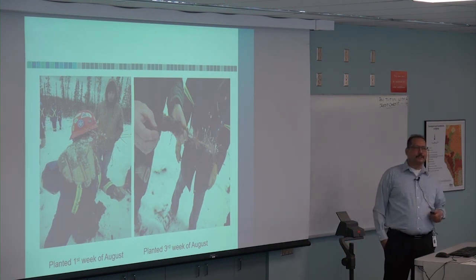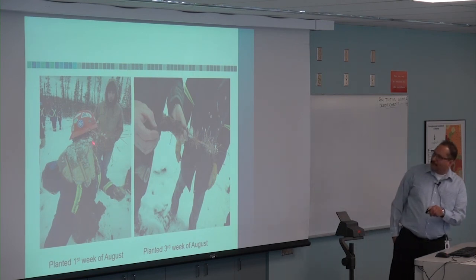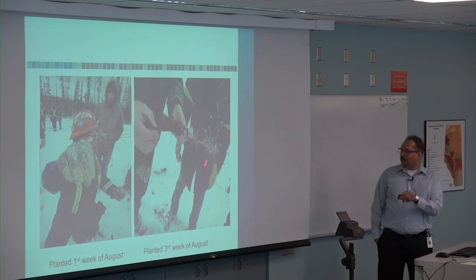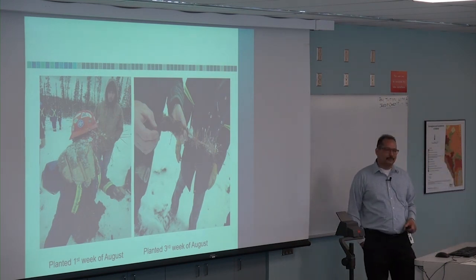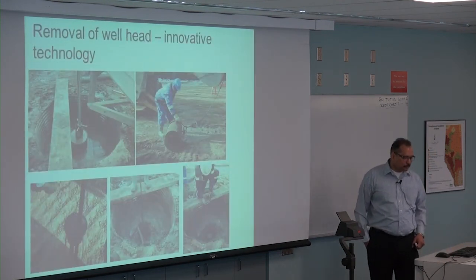But time of planting does have a difference on survival of a species. Like in this case, you could see a much healthier plant, nice roots and so on, compared to two weeks late, almost nothing. So all those will dictate reclamation, like what kind of success we have in the future.